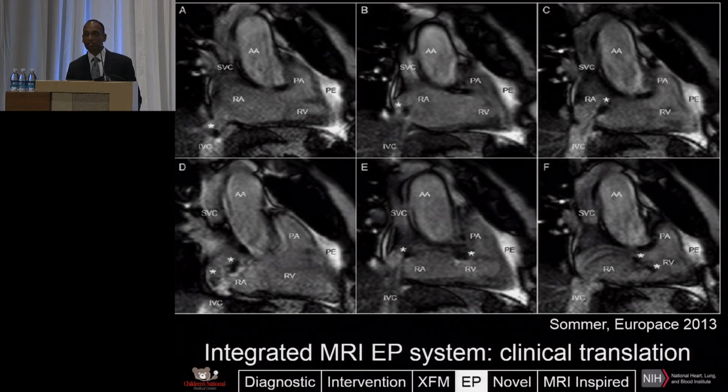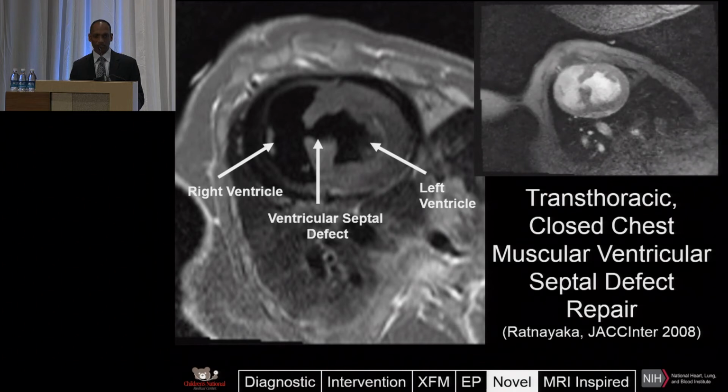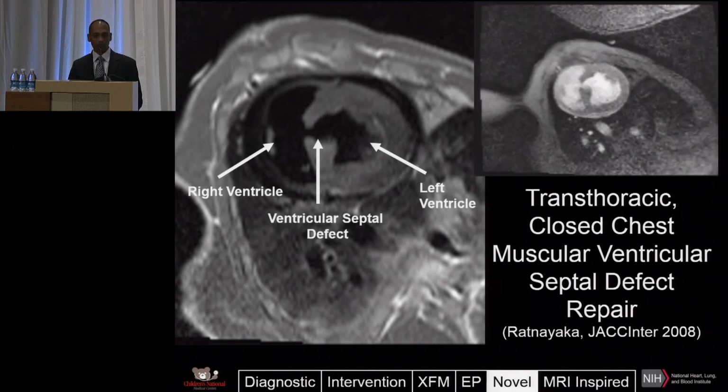And then there is an integrated EP system built for MRI. Obviously everyone knows things have to be MRI safe. So there's an MRI EP system, and they have done patients in Europe. There was actually just a press release in Leipzig. They just opened a brand new MRI guided EP suite.